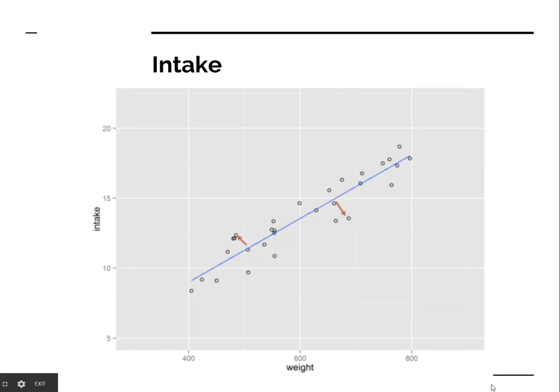So that's why body size is such a great place to start in being able to predict intake, because it explains most of the variation in intake. Those other factors explain quite a bit less of the variation.